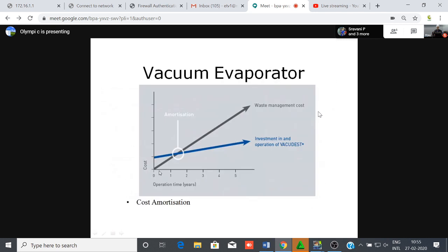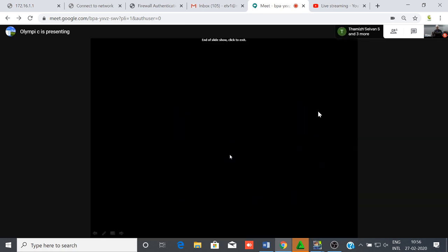And if we see the ROI, the investment initially is higher. But after operation of, say, 1.5 years, this is an example only, we have amortized, and then the investment is recovered and it becomes more useful. Right? So this is it.